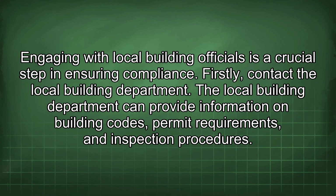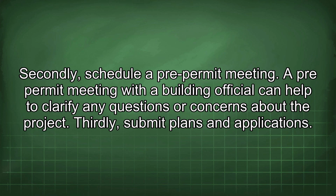Engaging with local building officials is a crucial step in ensuring compliance. Firstly, contact the local building department. The local building department can provide information on building codes, permit requirements, and inspection procedures. Secondly, schedule a pre-permit meeting. A pre-permit meeting with a building official can help to clarify any questions or concerns about the project.